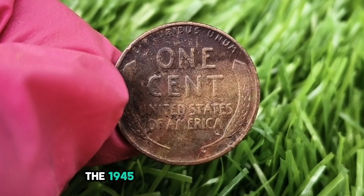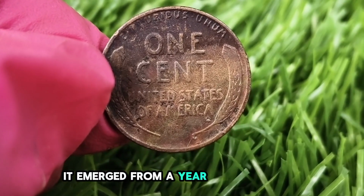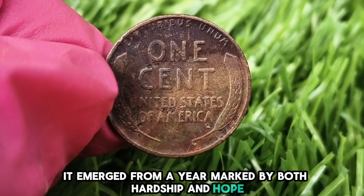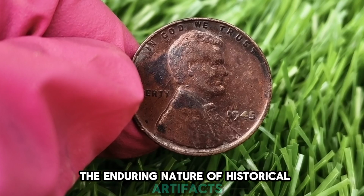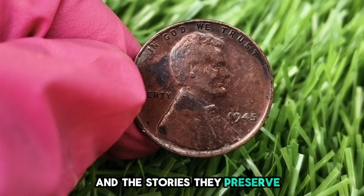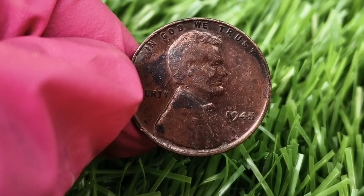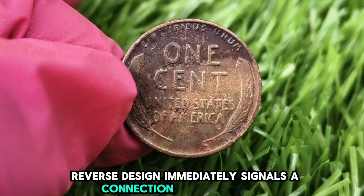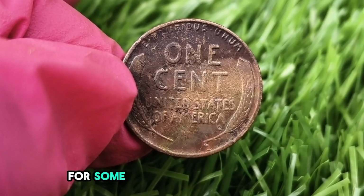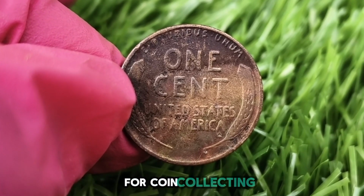The 1945 wheat penny represents resilience. It emerged from a year marked by both hardship and hope. Its continued survival reflects the enduring nature of historical artifacts and the stories they preserve. Many collectors remember finding their first wheat penny. The distinctive reverse design immediately signals a connection to another era. For some, that discovery becomes the beginning of a lifelong passion for coin collecting.